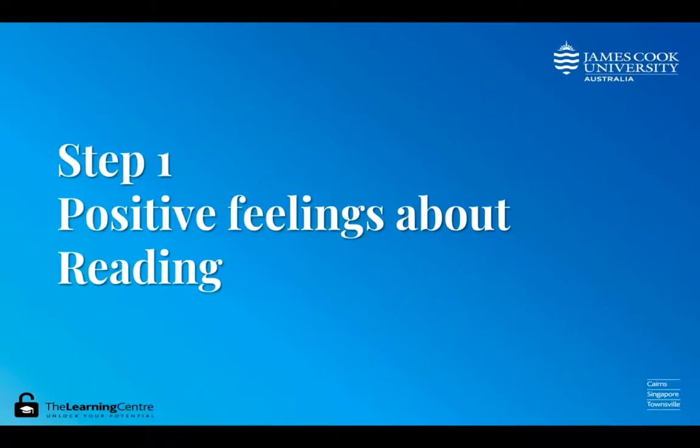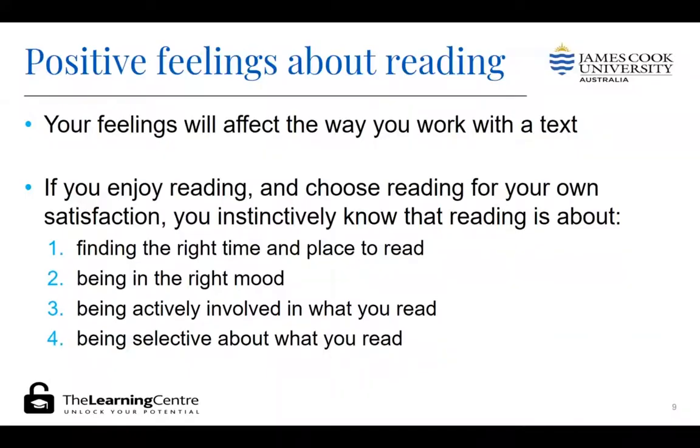Let's look at the first step, positive feelings about reading. There are four basic reading practices that you'll need to apply at university. However, if you have mixed or negative feelings about reading, or you only read because you have to, it can be helpful to work on your feelings about reading and generate positive feeling.